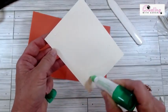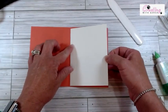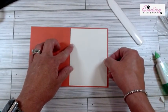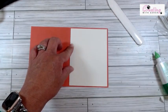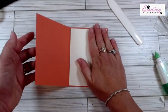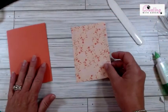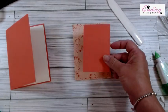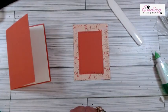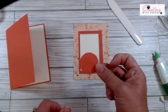Yep, I did. So I'm going to put some adhesive on the back, and I'm going to set this right inside, and it covered up that little mark, so nobody will ever see it. Perfect. So I have my designer series paper, I have my Calypso Coral, and I have my Very Vanilla, and I have my little circle.